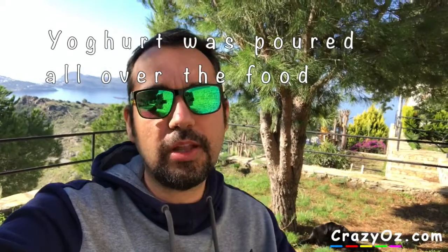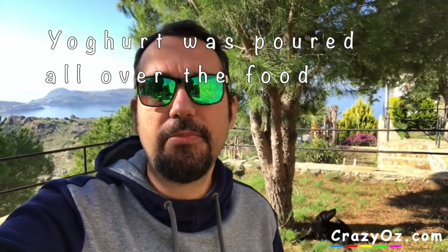Also the yogurt, it didn't come on the side. Normally when I get Beiti Sama in different restaurants, the yogurt comes on the side of the plate. But this one, it was poured all on the plate, and because of that, it cooled down the food. So the food didn't arrive really hot. It was hot, but not as hot as it could be. I prefer my food with steam coming off it, and I just put as much yogurt on as I want, rather than have it put on for me. So for that reason, I'm going to give it 7 out of 10. It was nice, but not great.